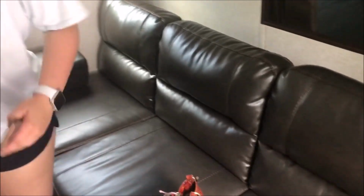I liked how open the other one was. Yeah, well, I like how private this is. And you can put another TV. So there's a TV mount in here. Yeah. And a TV here. Yeah. You can watch all the NASCAR you want at the campground.